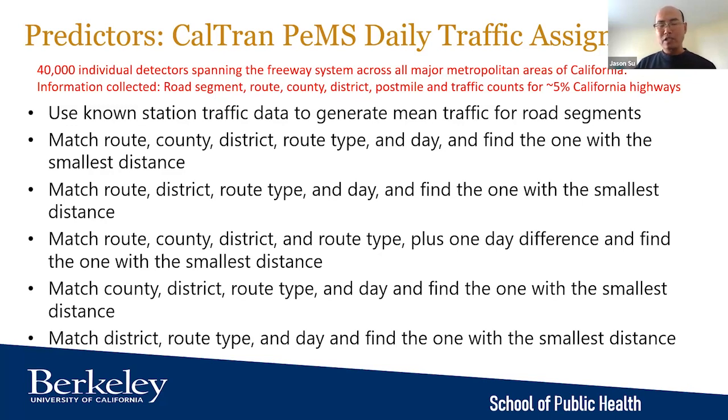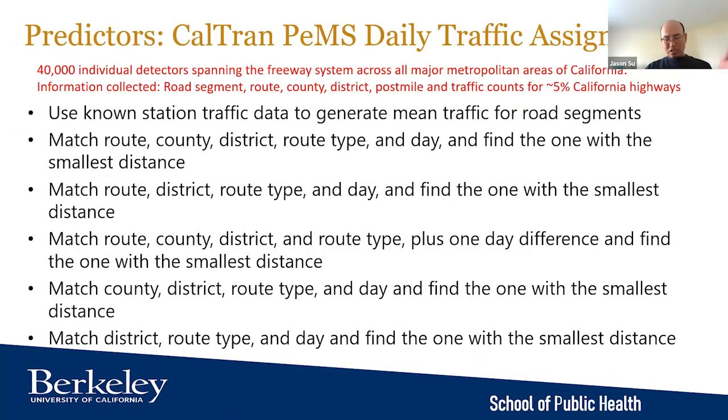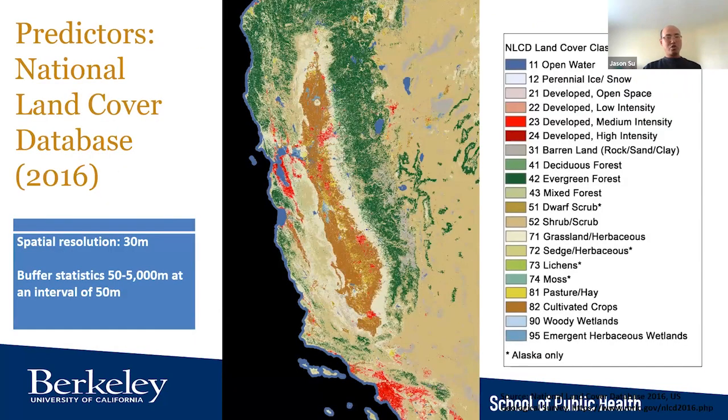We will never change route type. That means if we are on a highway, it's always a highway; you won't be matched from major roadways or local roadways. In this way, we extend traffic from those around 5% of the highway road segments to all the California highways and major roadways. So that's one way of traffic. But once you've done that, we also calculated the traffic surrounding all those government or fixed stations and also Google Street Car monitoring data. So we created buffers from 50 meters to 1 kilometer at an interval of 50, that's 100. So for traffic, you have 100 predictors at different distances. So that's for daily traffic.